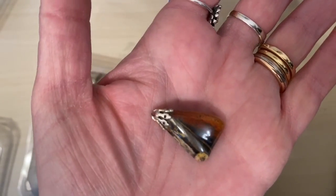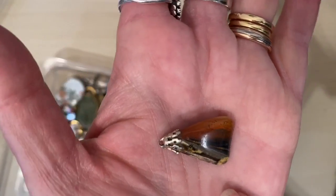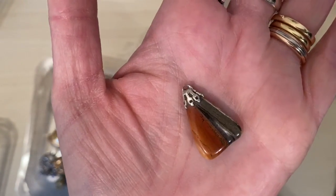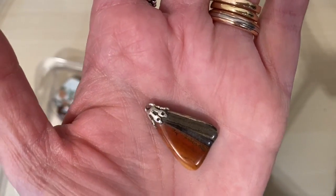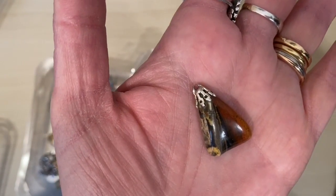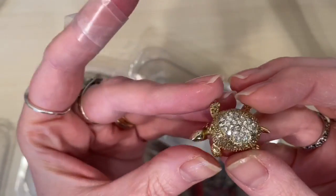Then look at this fabulous gemstone. This is one of these ones from the 70s where it's just glued onto a cap. I think it's probably jasper. Is it picture jasper maybe? Let me know in the comments if you know. I thought that was really pretty, and that's just going to go onto a new chain and into one of my retail shops or possibly onto Etsy.